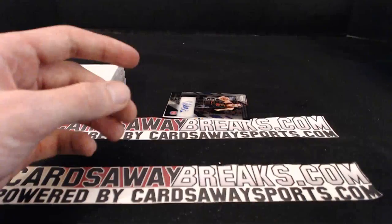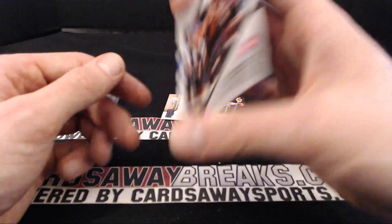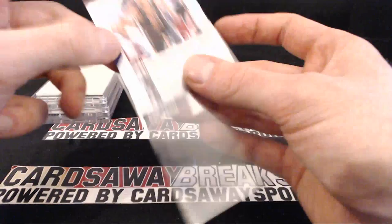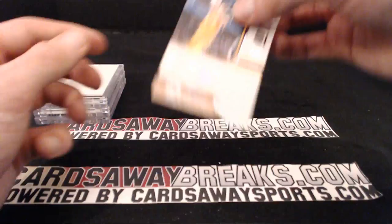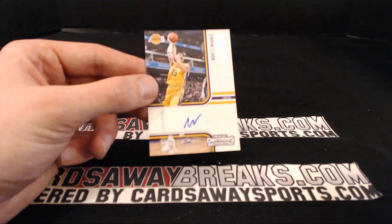There we go, Bulls. And underneath we have, look at that, Jose Calderon, Detroit Pistons. A little prism action. Jose Calderon, Pistons. Pistons going to Nick P. And last but not least, we have up and coming to 199, Mo Wagner. Los Angeles Lakers. Ryan S. Up and coming. Mo Wagner, 199. Beautiful. The Lake Show.